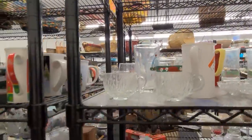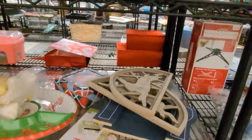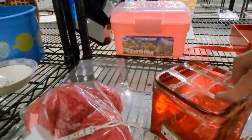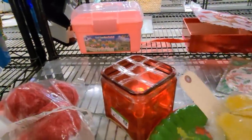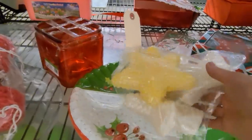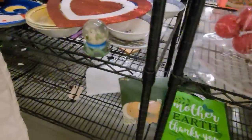Mugs, Christmas glasses, lots of plates. Here's another little vase. This is a great tip. If you want to make a flower display, put tape across like this, one way and then across the other way, and it gives you little holes to put your stems in and keeps them from all being over one side or the other. That's a really good life hack, as they refer to them these days. I call them tips. More wreaths.